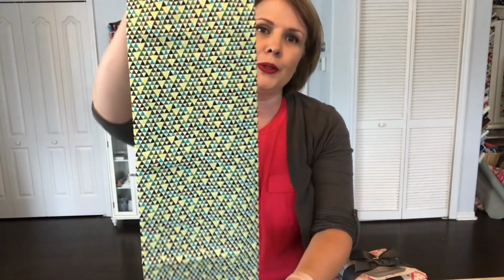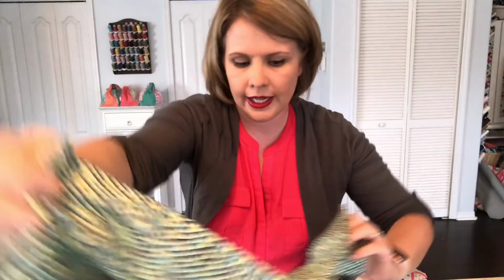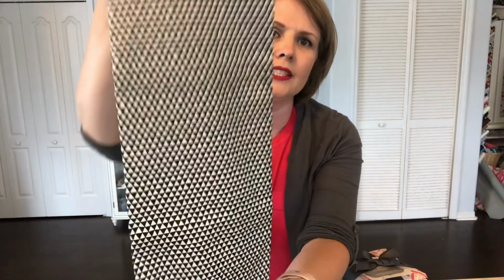And we've got another pretty geometric with triangles. Such a great blender. I really love the black and cream one as a blender. I can see this for so many things, even just like a wallet or a tote bag, or this is just a great print.